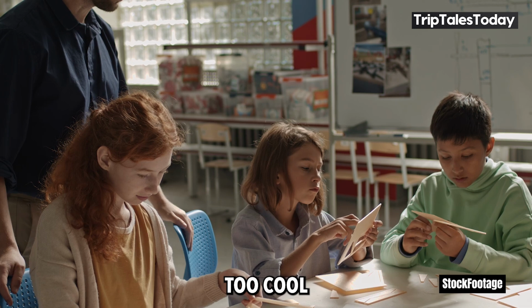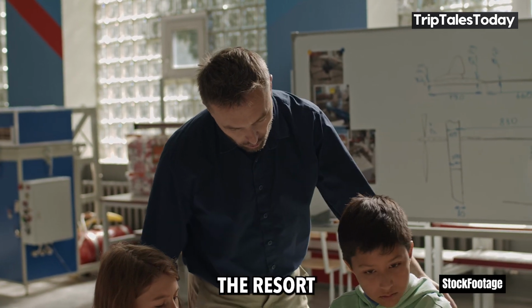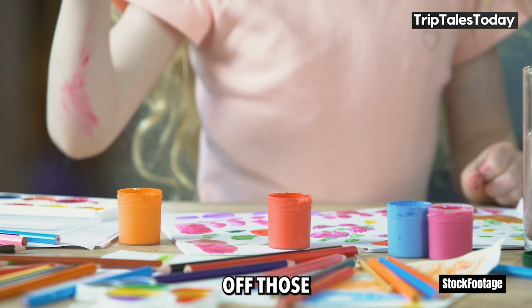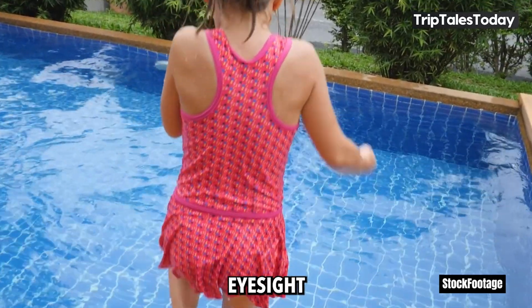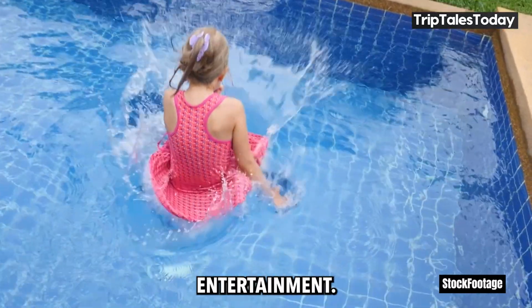For the teens who are too cool for the Kids Club but not quite ready for adult activities, the resort offers plenty of options. There's the beach for impromptu volleyball games, the pools for showing off those newly learned diving skills, and plenty of space for them to hang out with new friends while still being within eyesight of watchful parents.